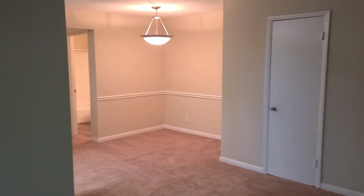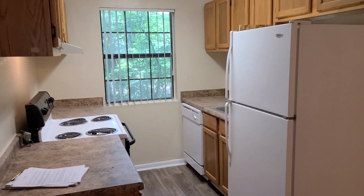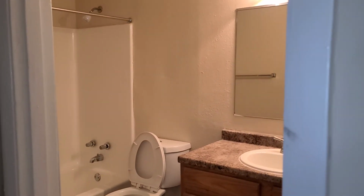Turning all the way around, have your dining room right here. And to the left, we have your kitchen. Going along this way, we're gonna have your bathroom.